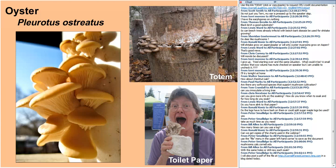You can see down here this woman with the toilet paper. Sometimes with classes, we'll actually inoculate toilet paper rolls just to show people how easy it is to grow oyster mushrooms. But usually for our log-grown forest owners, we're looking at totems, and we'll talk about totem cultivation, where you're sandwiching the mycelium between two sections of log, and you can see a nice fruiting here. I believe this is an aspen, a quaking aspen.